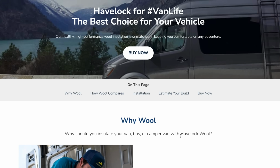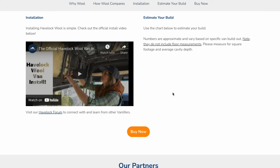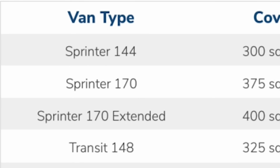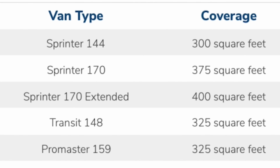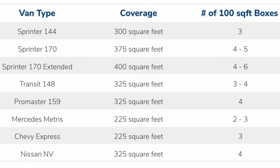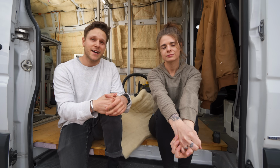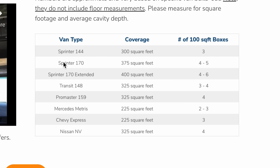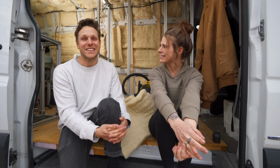So when it comes to purchasing your wool, if you go on their website, you'll find that they have this chart with a bunch of different vans and sizes with suggestions on like square footage and the amount of bags you wanna buy in order to insulate the entire van. And since we have a 170-inch wheelbase van, they recommend between 4 and 6 bags. And we bought 3. So we came up short, but we'll get into that later.